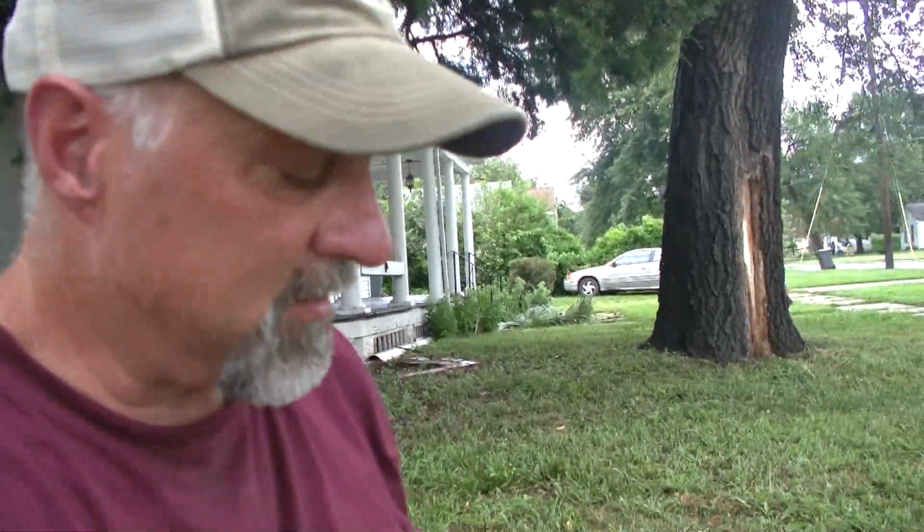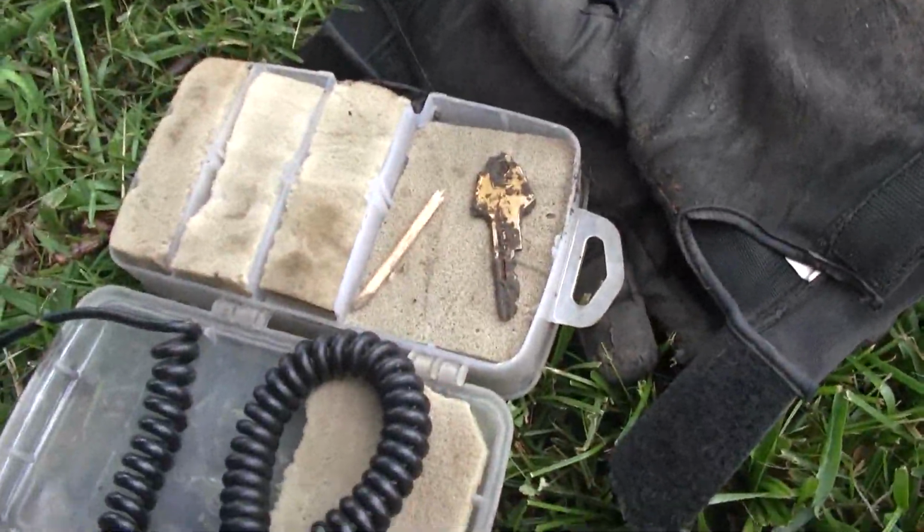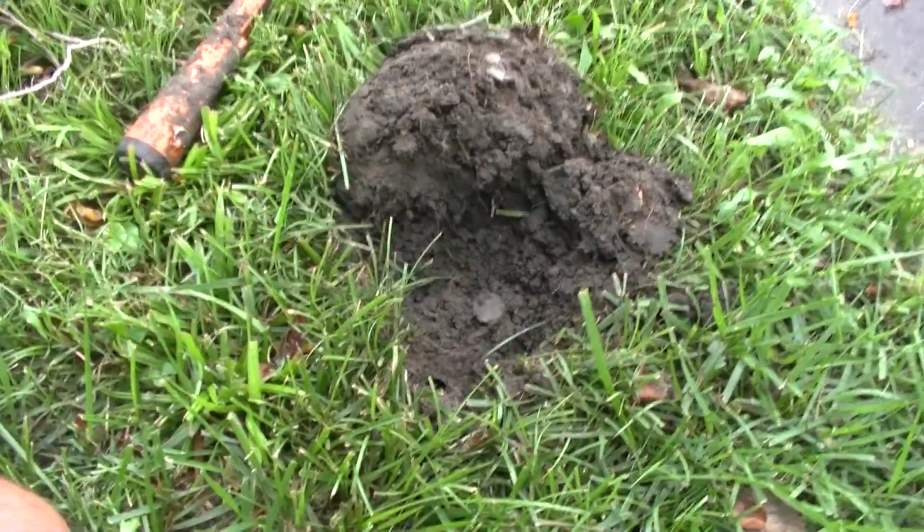Well, hey guys, Mike and I are out hitting it again. We've already hunted one property, but it was pouring down while we hunted it, so I didn't video. But I did want to show you, I got a key from there. I also got another token, but it's in the truck. We're hunting a new permission, 1895 built.